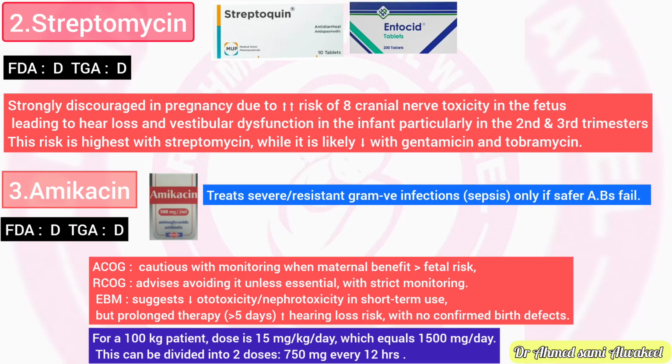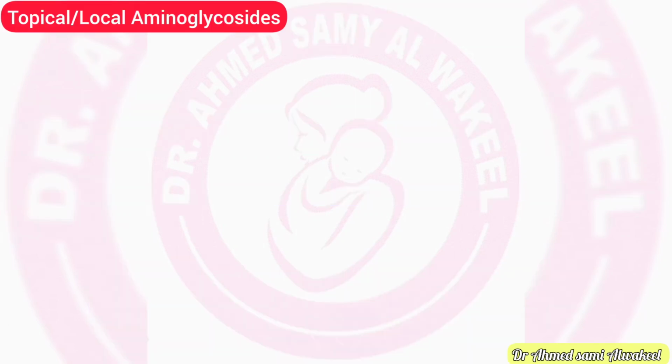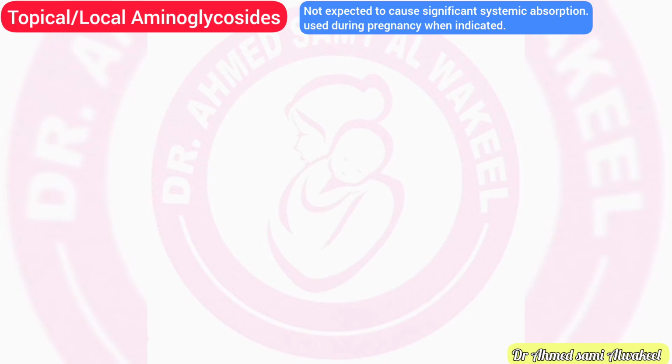Dose: for a 100 kg patient, the recommended dose of amikacin is 15 mg per kilogram per day, which equals 1500 mg per day. This can be divided into 2 doses: 750 mg every 12 hours, 7.5 mg per kilogram per dose. Topical, local aminoglycosides are not expected to cause significant systemic absorption. May be used during pregnancy when indicated.